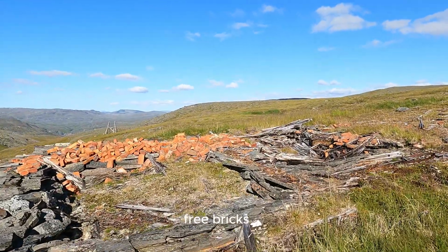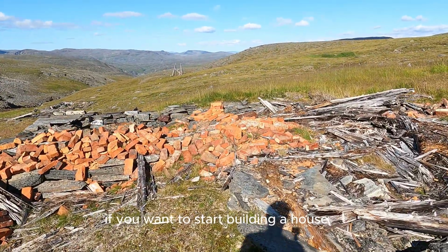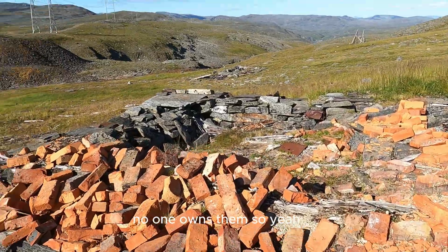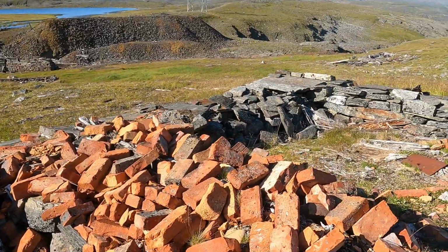Ah, free bricks! If you want to start building a house, you can just come here and pick up these bricks. No one owns them, so yeah, just take them. It's great.